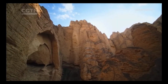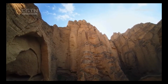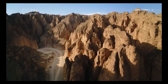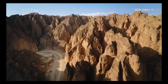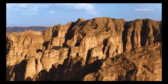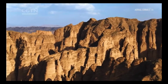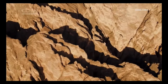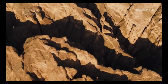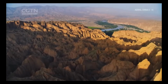Here, the highest stone pillar stands at more than 200 meters, as high as a 70-story building. The Yellow River Stone Forest, a masterpiece of Mother Nature, sculpted by water and time. What weird and wonderful shapes will the elements sculpt it into in the future? Only time will tell.